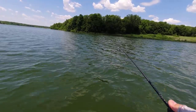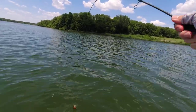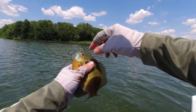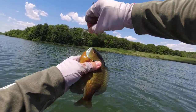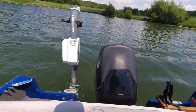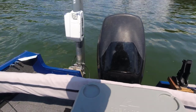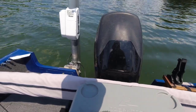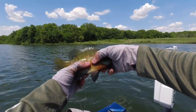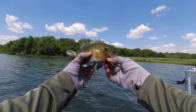Oof. Come here, buddy. Oh, I'm happy to see his nose hooked. We will not damage this fish, folks. Through the nostrils. Let me tell you how big this guy is. This bluegill is, man, short of 8 inches. I cannot believe this big chunk is not even 8 inches. Look at this thing.